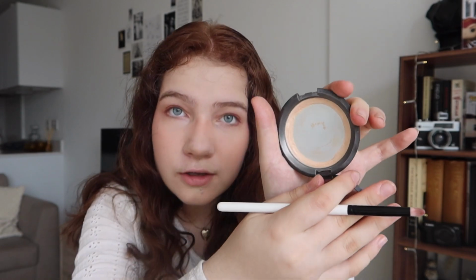Then I'm gonna take a little bit of my highlighter on the same pencil brush and put that in the inner corners and on the brow bone.